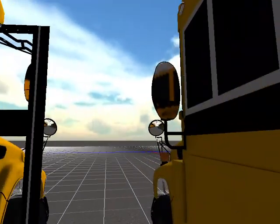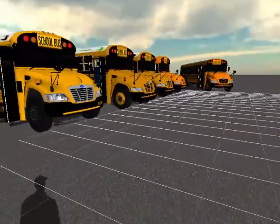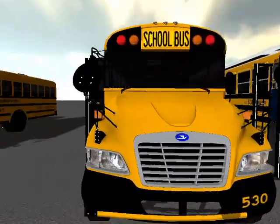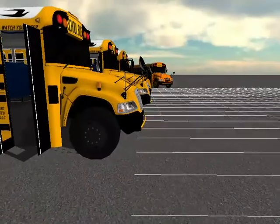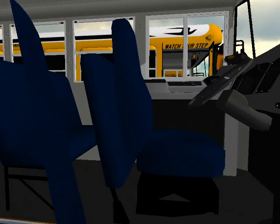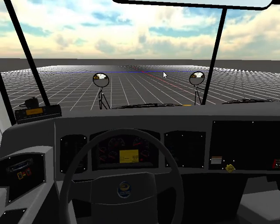UFT, got that little mirror right there. Got the circular style crossover mirrors, which the rest of them don't have, other than this one right here. But yeah, older style hood grill, lights, cross arm and stuff. Older style Blue Bird doors. Well, Blue Bird doors have always been the same. But this is what this bus sounds like. This is what it looks like in the interior. I know it looks weird, but just trust me on this one.